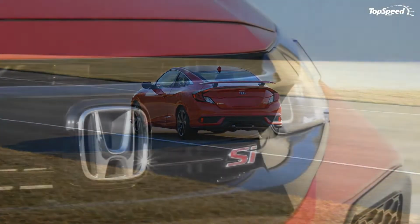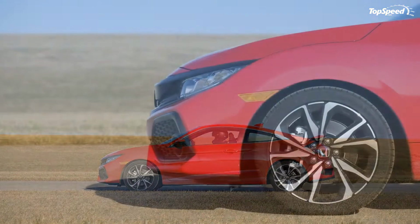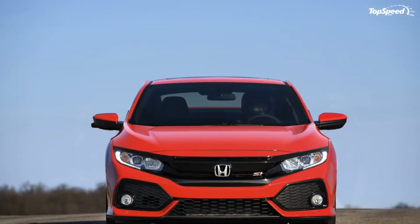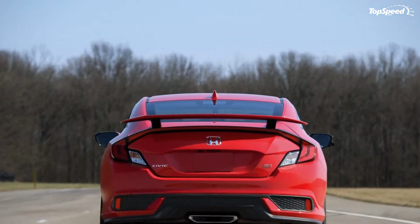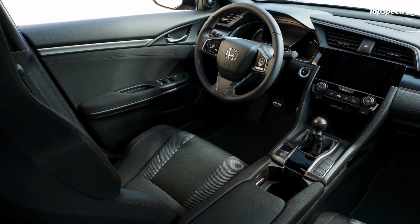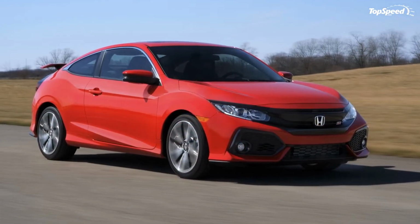When it comes to the Si, however, there are a few interior appointments that really make the car stand out. First, you'll notice the interior is predominantly black while the steering wheel, seats, door trim panels, and the shifter boot all get red contrast stitching to offer up the perfect amount of contrast in a small cabin. Honda avoided going with a flat-bottom steering wheel for the Si, but the instrument cluster and infotainment display have red backlighting that signifies this is a true Si model.